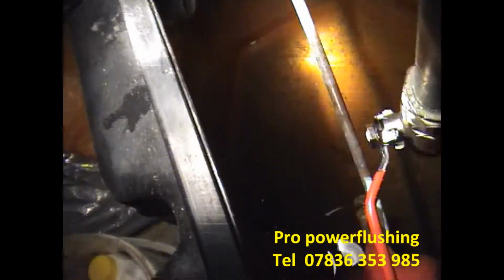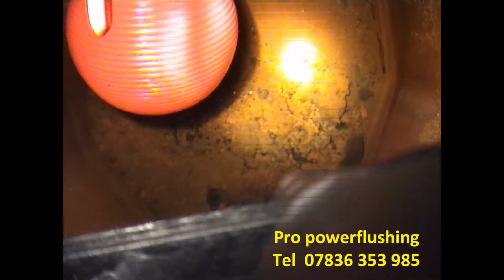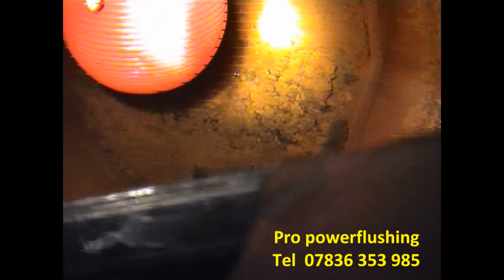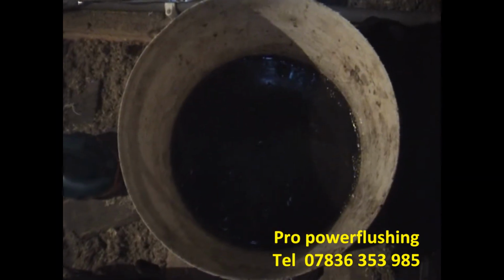We're going to clean the header tank out now. As you can see, we've got some fairly big pieces of rust. It's more rusty inside this system today. Some really big pieces of rust and corrosion in here, so we'll get this cleaned out. Okay, got a nice clean header tank now, and that's the colour of the water that came out of it.